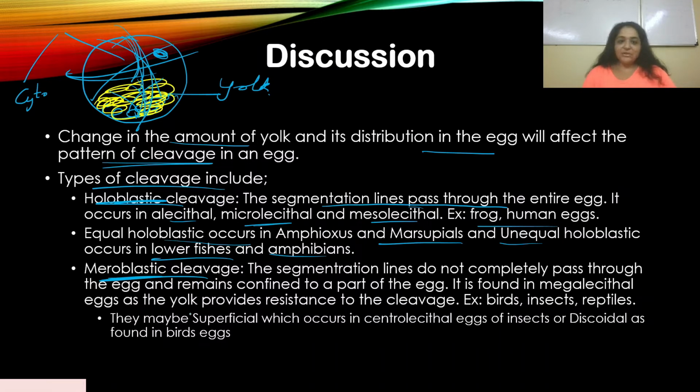Now in meroblastic cleavage, the segmentation lines do not completely pass through the egg and remain confined to a part of the egg. This is what I was trying to explain over here. So you have a huge amount of yolk, like a macrolecithal egg with lots of yolk in it, like bird's eggs. There, the segmentation line will not pass through easily, like it will in a frog's egg or a human egg. So it is found in megalecithal eggs as the yolk provides resistance to the cleavage.